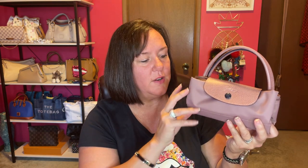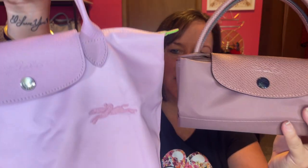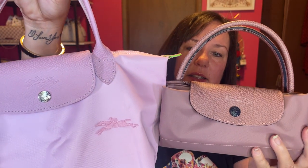It was a very good price, under $100. It's a very cool, different shade of pink. Like I said, here's the pink, and then here's the antique pink. It's a darker, like mauve almost, pink. Those are my influence purchases. There are more. Probably can see them up here somewhere.